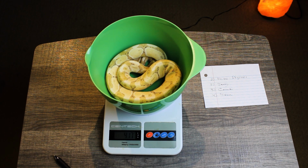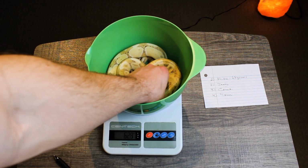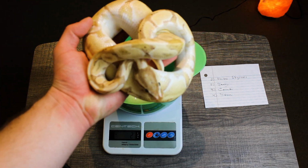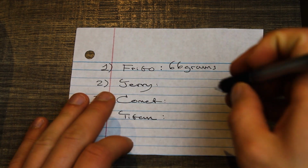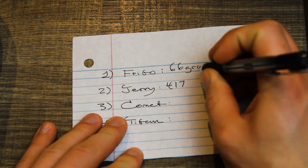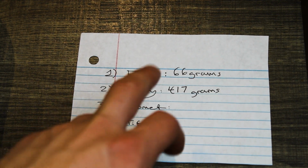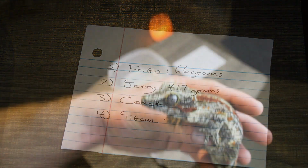So we'll go ahead and write it down and we'll think about it in a second. All right, buddy. I love reaching my hand into a bowl with a snake. All right, we're gonna go ahead and put Jerry back. So let's go ahead and get Mr. Jerry here written down at 417 grams. That definitely surprised me if you couldn't tell by the shock in my voice. I'm gonna have to think about that. I'm pretty surprised by that, but I'm happy. You know, I want him to go up, but I didn't expect it to go up that much.